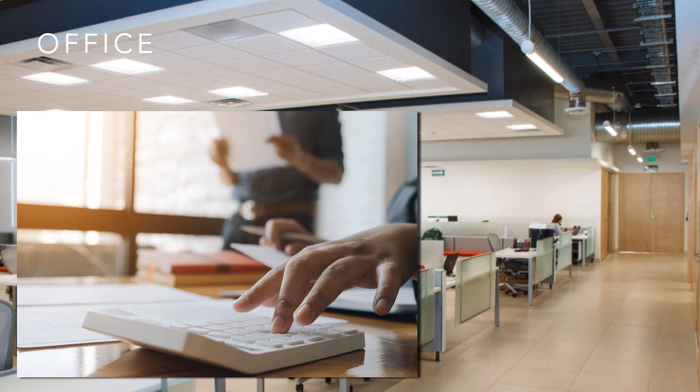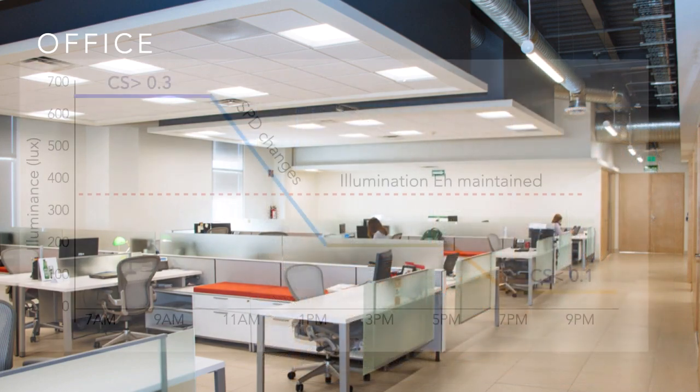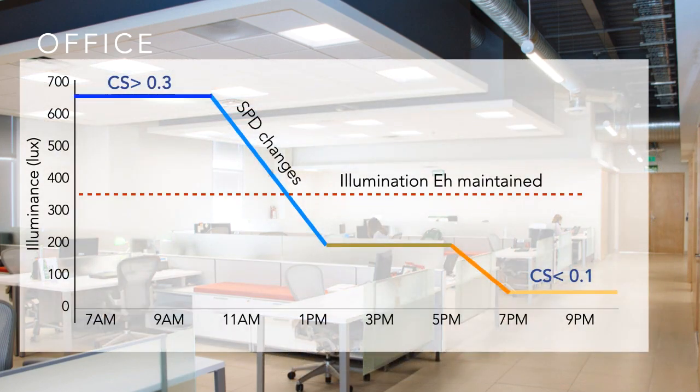And while computer monitors give off a lot of blue light, software that shifts their spectrum to orange in late afternoon hours should be used. The light level graph we saw earlier is a good example of how to program lighting in an office space. Similar equivalent melanopic lux graphs can be used as well.